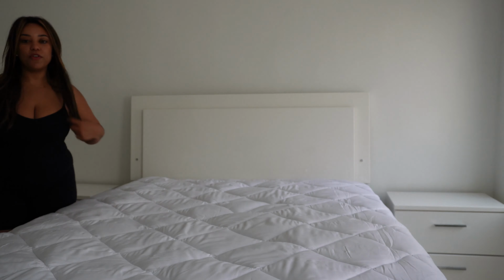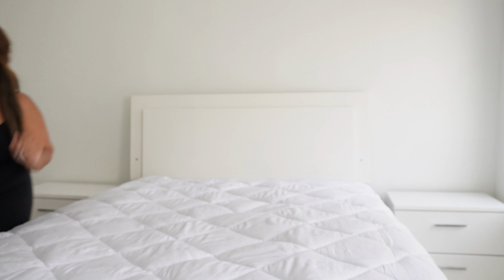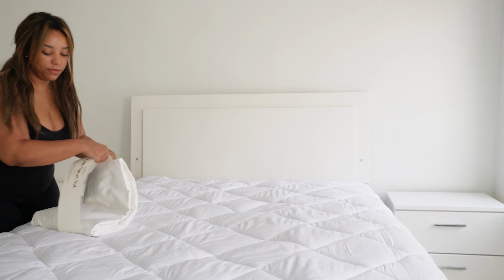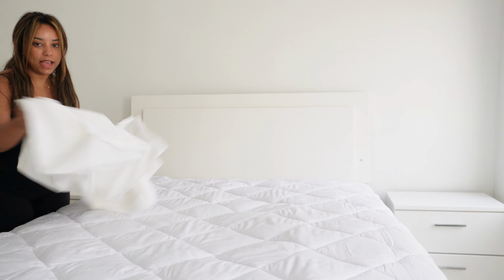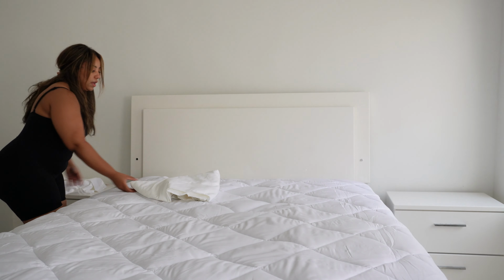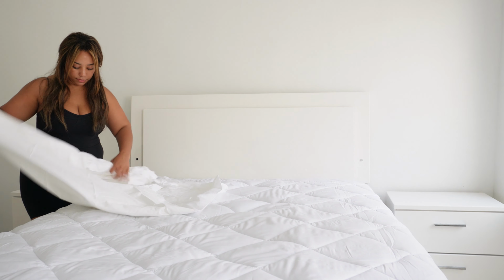I already put down the mattress cover, and now we are going to put down our Brooklinen sheets. I am looking forward to this, because this is something I bought such a long time ago and actually never used, which is insane. So we're going to start with our cover sheet.